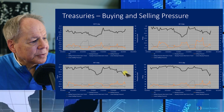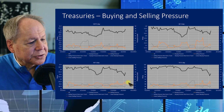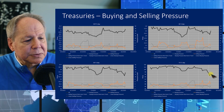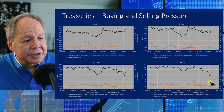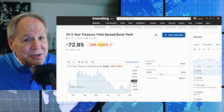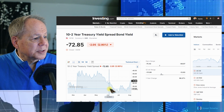Well, you can see even though the price action was up on Friday, the selling pressure is still above the buying pressure. And then the long bond, TLT, again, price action was up on Friday, but the selling pressure is still above the buying pressure. And what about that inverted yield curve? Well, if you take a look, this has actually had quite a move this past week.